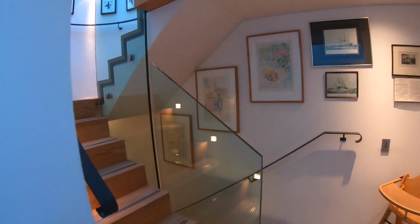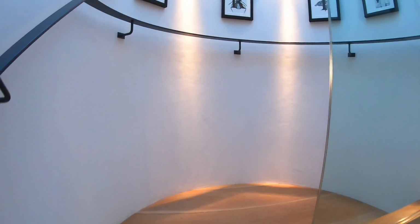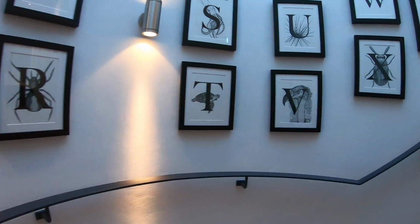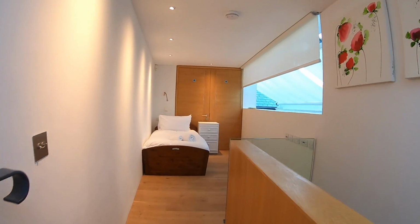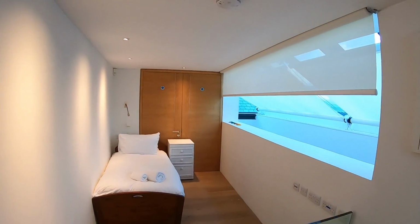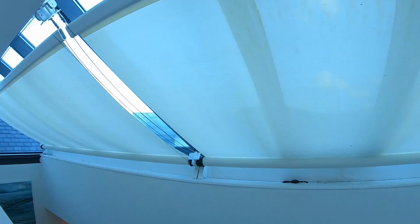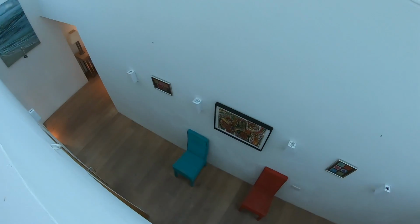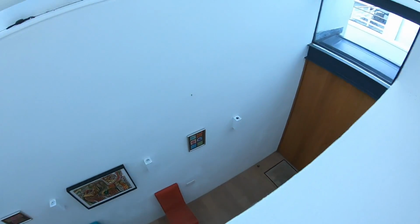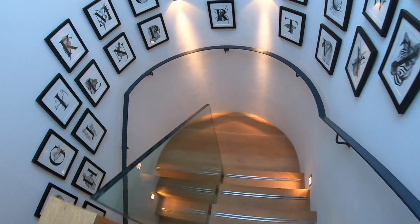But we're not going to do that, we're going to come around here, because if we go up this little stairway, there's a fantastic little mezzanine floor up here. So that's creating another cute little bedroom for somebody. And this is completely open. I love the way they've done this. And of course those blinds will motor back, it looks like, if you want them to. And that's where we just walked along. Excellent. Let's come back out of here, head on down.